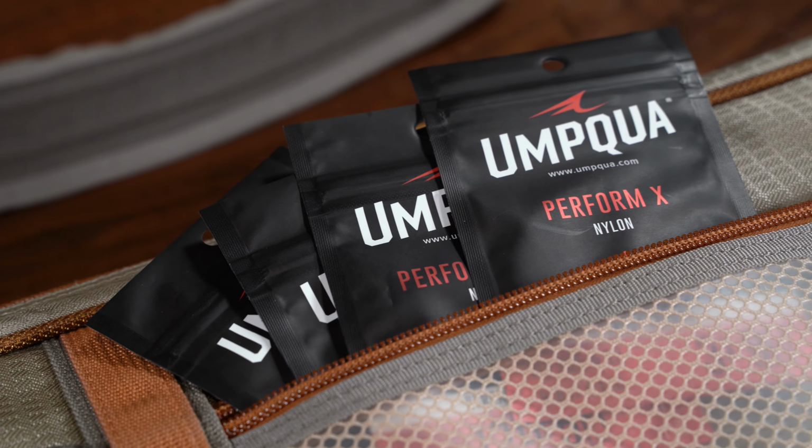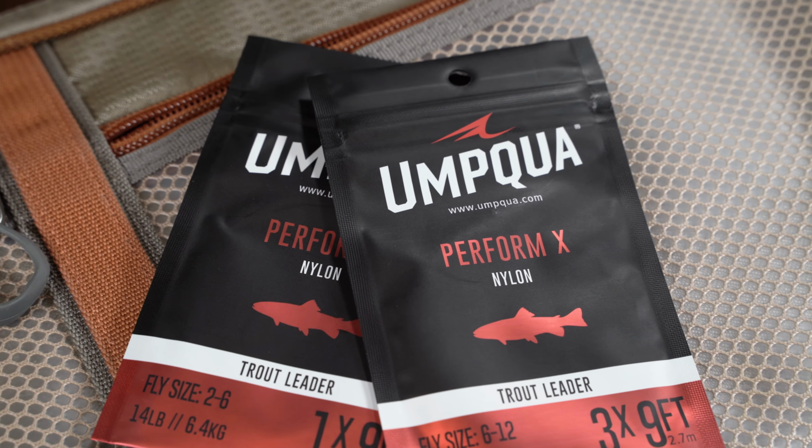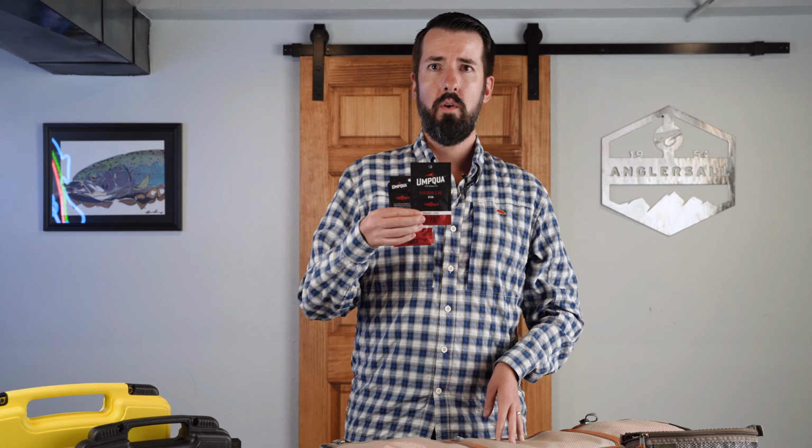As far as leaders and tippet goes, I really like the Umpqua Perform-X leaders. I'm really packing down with me 9-foot leaders in the 1X to 3, maybe 4X range. You'll be making long casts and having that turnover taper on these leaders goes a long way. Another one to mention, I really like the Umpqua streamer leaders. These are a shorter, stouter leader. This leader going straight onto a sink tip is going to get that fly in the zone.